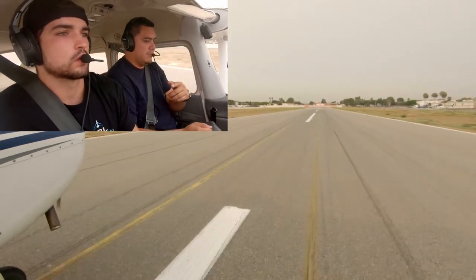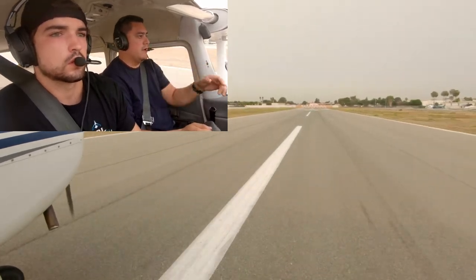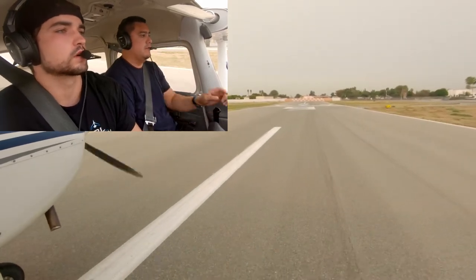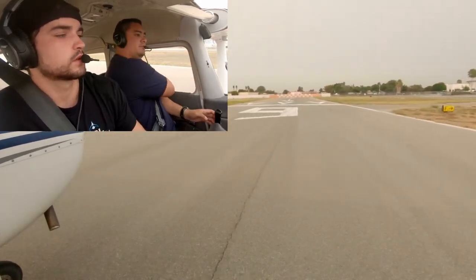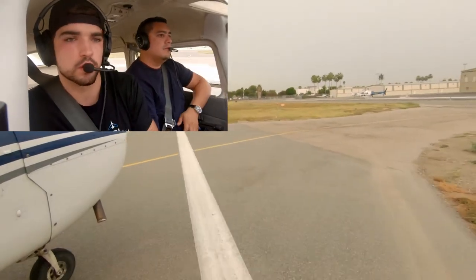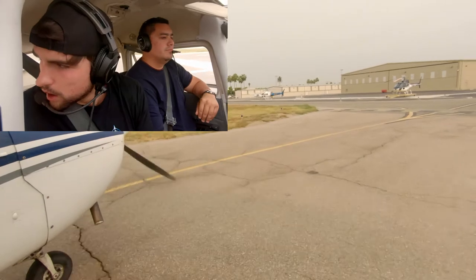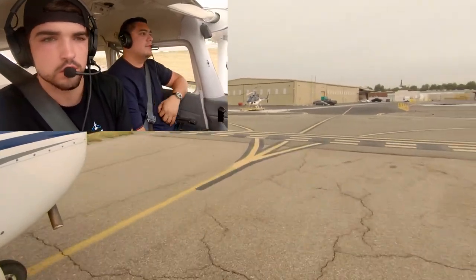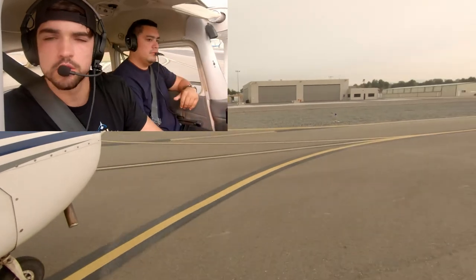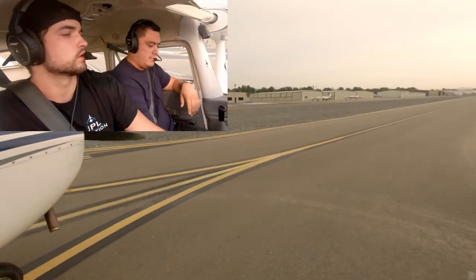Alright, so do you want to try it again one more time? Yeah. 77 Foxtrot, ground. Proceed on Charlie and cross runway 24. You gotta get cleared for a touch and go. On the Foxtrot. Yeah, right here, Foxtrot. Ground, 8028 off Foxtrot, taxi back. Cessna 238, wind calm, runway 24, taxi via Bravo. 24, taxi via Bravo, 238.